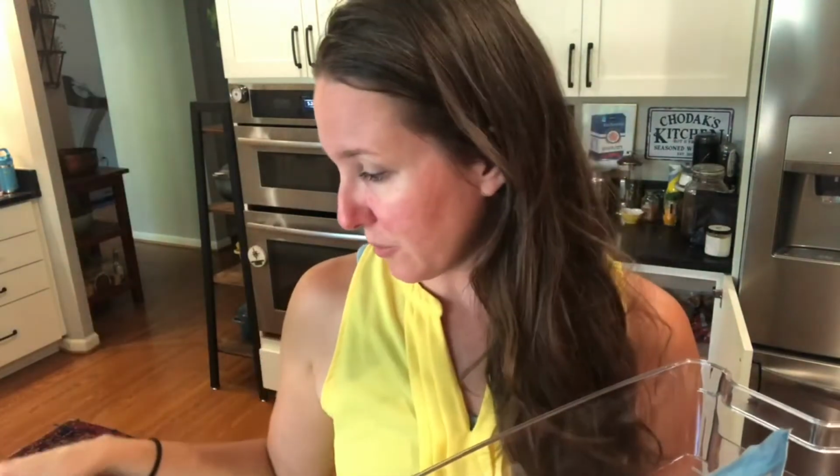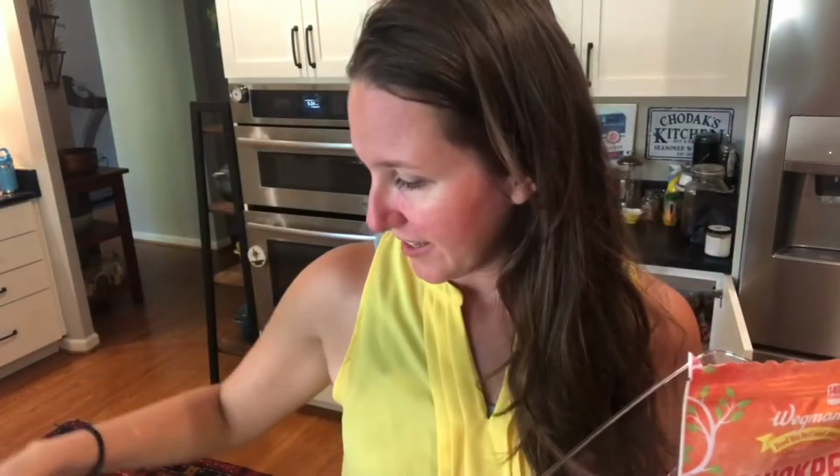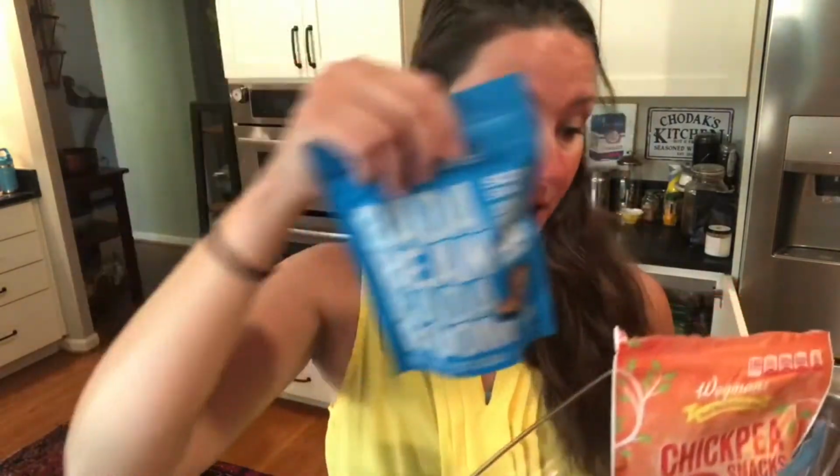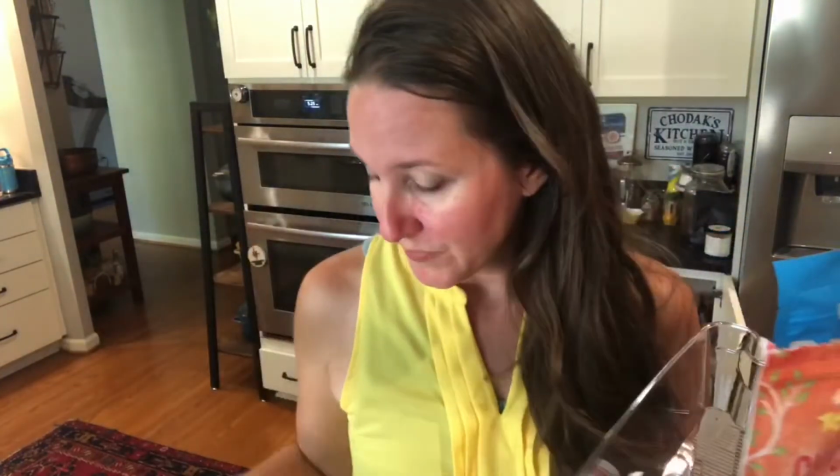And I'm going to have to individually wrap these, just because otherwise that whole bag is going to go. They also have buffalo style, which is my personal favorite. This one is a different type of bean. So again, they're not all made the same. This is broad beans, so different nutritional profile. This has 5 grams of fiber. So these are going in here.